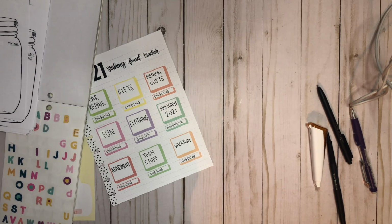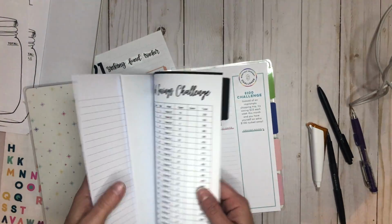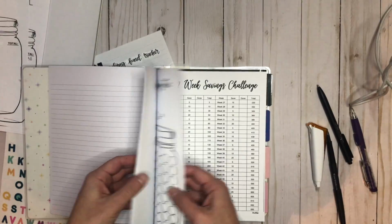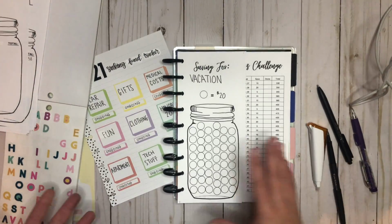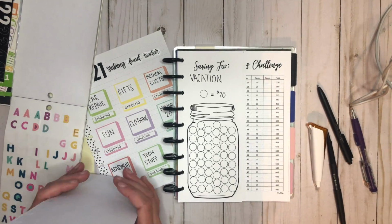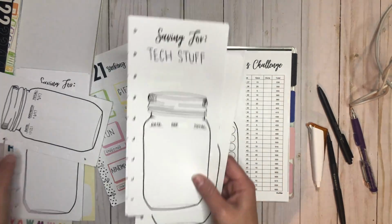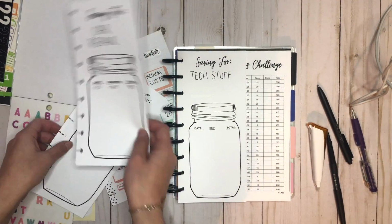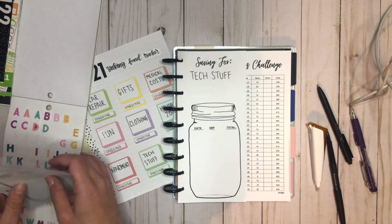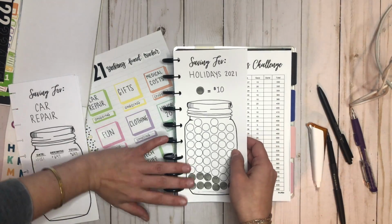Where's my budget planner? I swore I had it right next to me a moment ago. Here it is. Vacation. Okay, I don't have any money in a vacation fund, so that won't get filled out yet either. Oops. Oh my goodness, these are all tangled. Okay, so I'm gonna pop these right into my planner, and then I want to talk for a second about how I can start to track these in my budget planner.